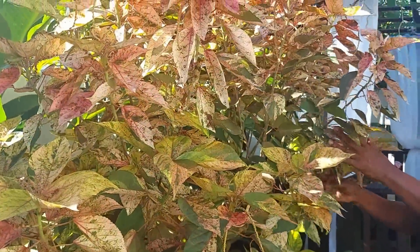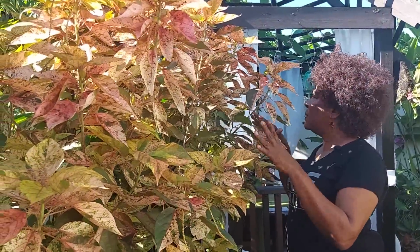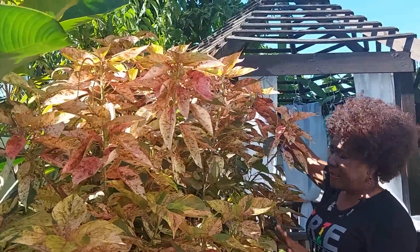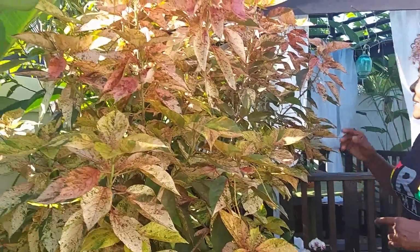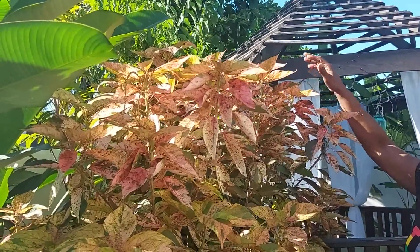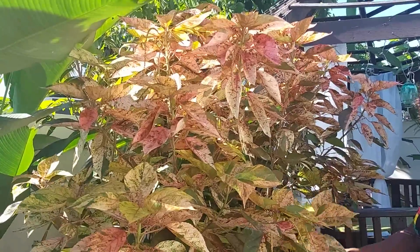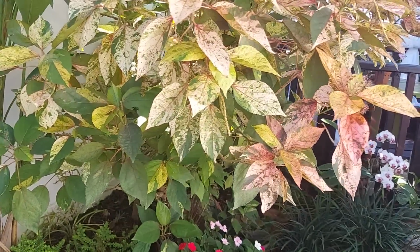I love this Acalifa. I just love the colors. And it got exposed when the pomegranate tree that I had here fell down. It rotted. And what I find, the areas that are very exposed to sunlight, they tend to be very pink, while there's more green in the more shaded area. But I like that combination. I love the variation.